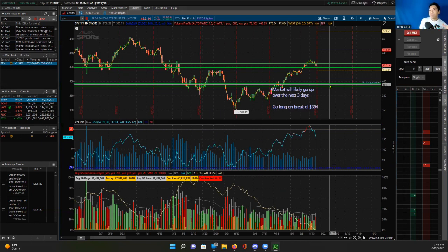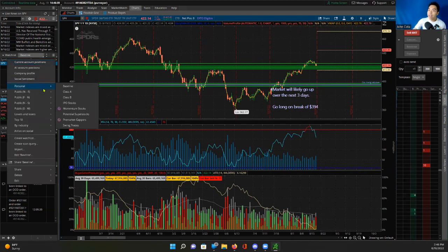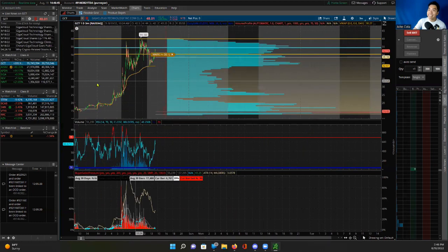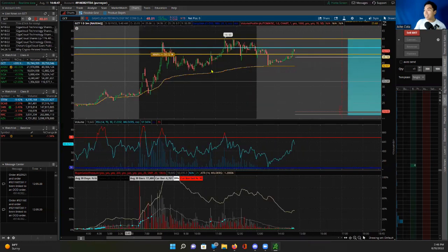Although you must wait for confirmation and use a stop loss. You cannot invest in these stocks without having a plan. We are here to develop a plan, to give you a plan, and to allow you to make money consistently. If you do not make money consistently, then you are essentially just gambling.